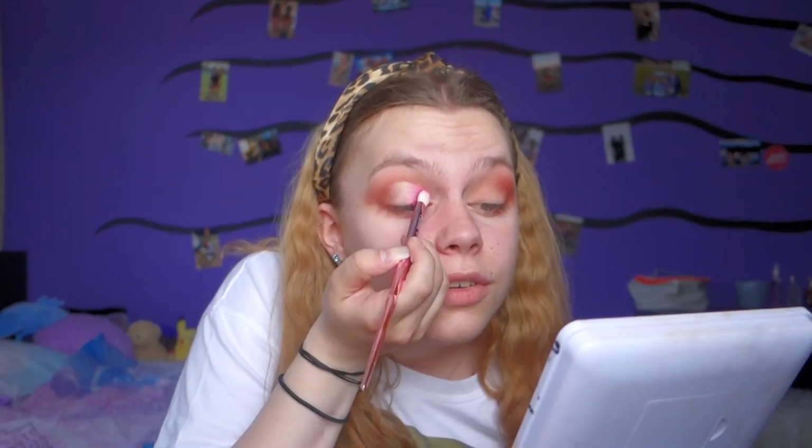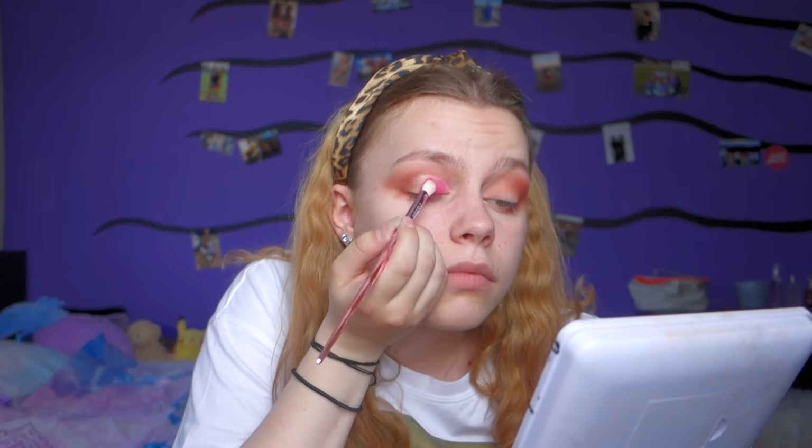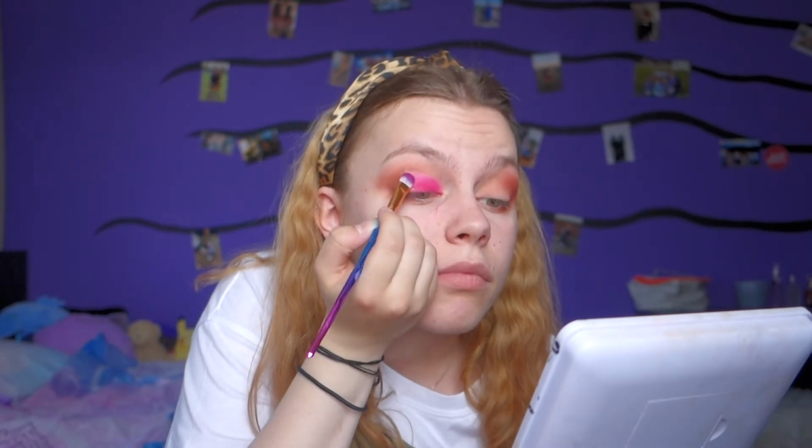The palette does have a little bit of fallout, as you can see here, but that's totally fine. You just grab a big brush, a big fluffy brush like this, and just whoosh it away. And if the pigment stays there a little, you can always use something like this and just take it off your face. And if that doesn't work, you can always use makeup remover. But I love the pigment of the pink color.